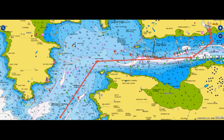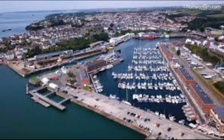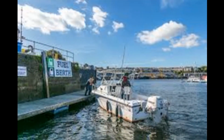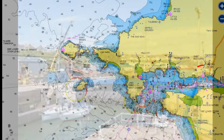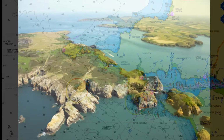Unfortunately, my crew started at this point to stop taking photographs, so the photographs we have here are stock photos, I'm afraid, but it gives you an idea as to what Milford Haven looks like. We took on provisions, and then the plan was to travel from Milford Haven to Skomer Island, which is a nature reserve where we would anchor up for the night.